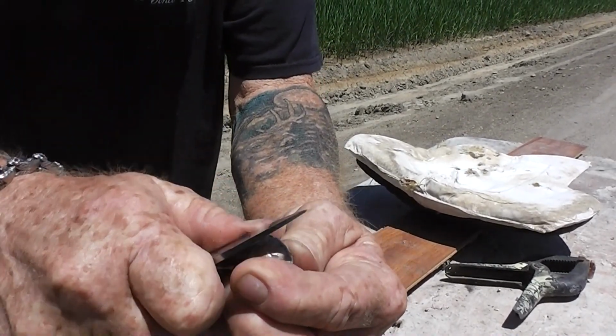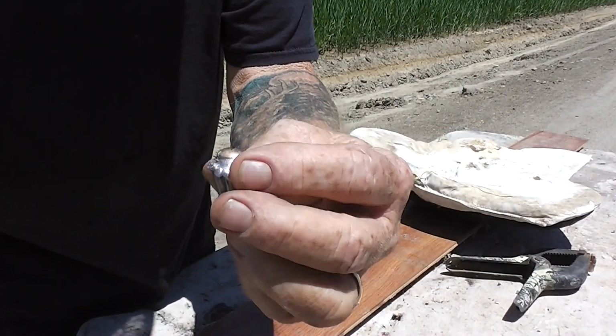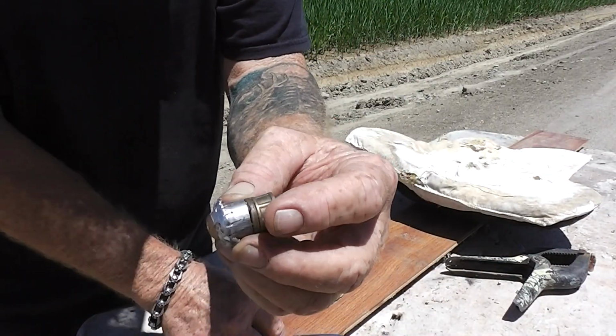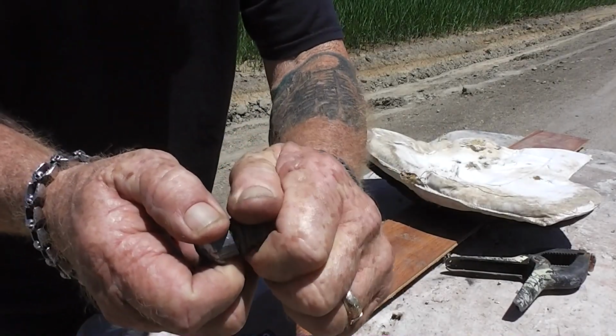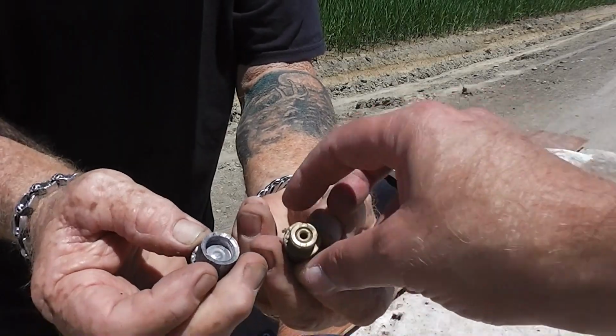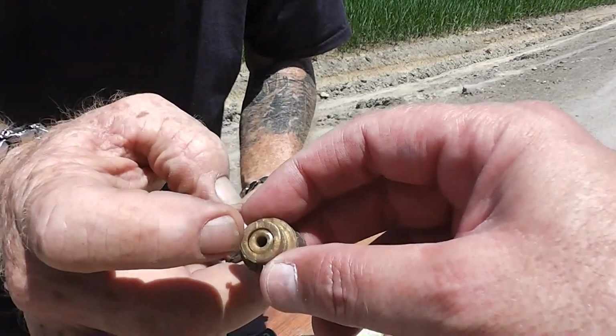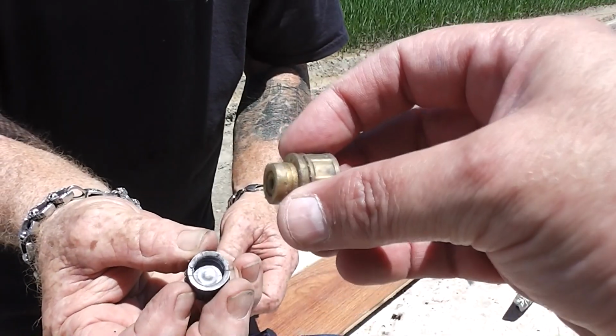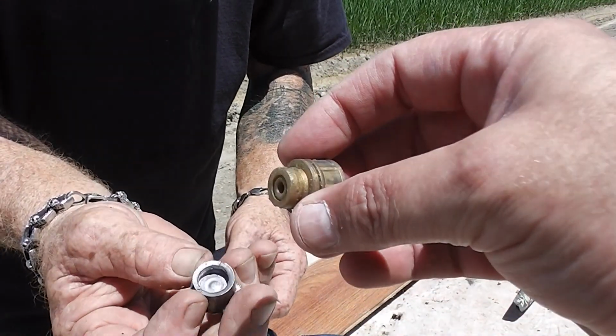If that was a Foster slug, it would have been expansion all over the place. Yeah, it would have maybe even split it apart. There we go. Oh, look at that. You can see how the stem retracted in there. Quite interesting. It's fairly hard lead, that's for sure.